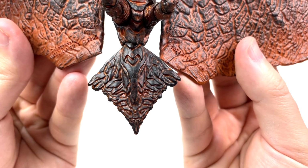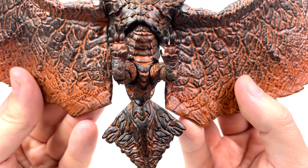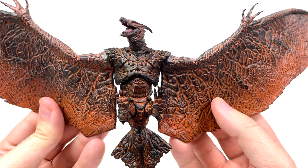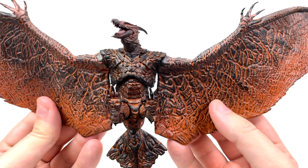I mean, just look at the tail. Again, it looks like cooling lava. I love it. I really do. I love this look for Rodan so very much. I feel like he's got so much more personality other than giant dinosaur with supersonic speed.